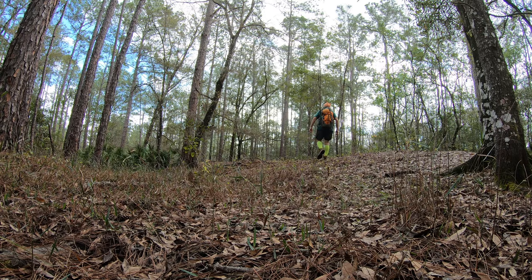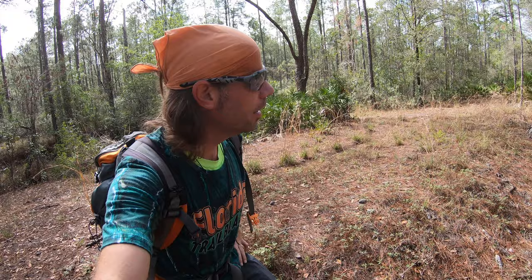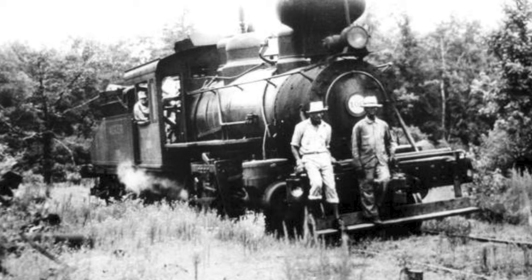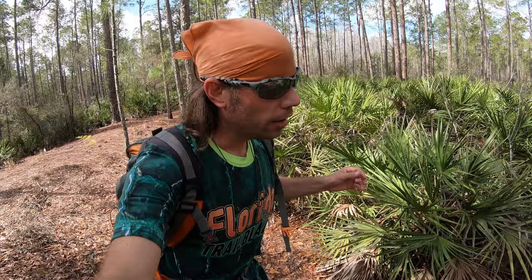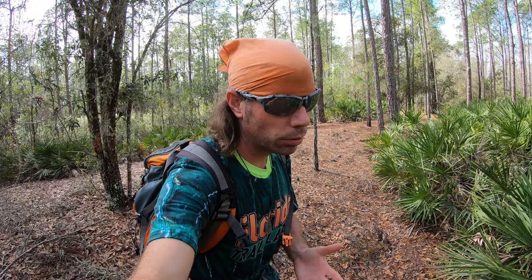Out here in the woods exploring on this old railroad grade. It's an overgrown path today. At one time, trains were coming through this area. Lots of logging operations in this part of the wilderness long ago. Now they built these railroad lines that went for miles into the swamps here. And very interesting to follow them and see where they lead. This one is taking me towards a nearby river.